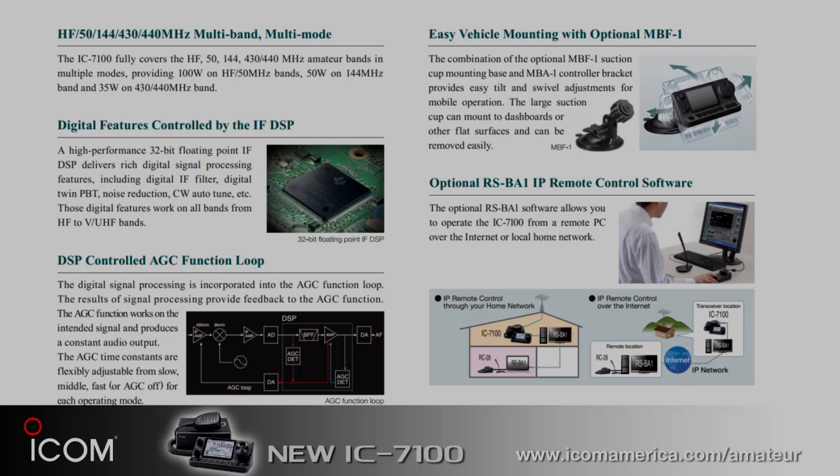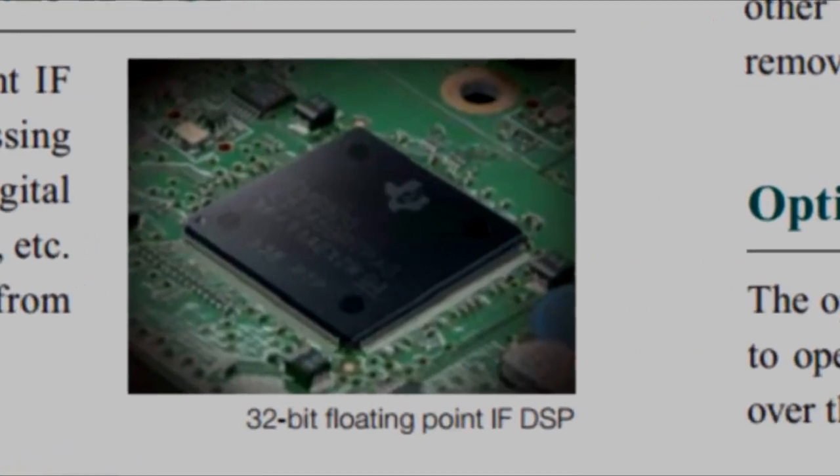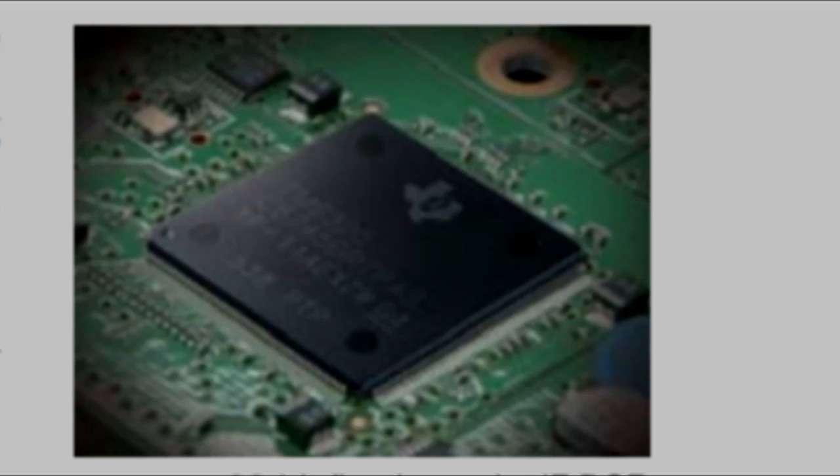The IC7100 fully covers the HF 6-meter, 2-meter, and 430/440 MHz amateur bands in multiple modes, providing 100 watts on HF and 6 meters, 50 watts on VHF, and 35 watts on UHF. A high-performance 32-bit floating-point IF DSP delivers rich digital signal processing features, including digital IF filter, digital twin passband tuning, noise reduction, CW auto-tune, and more. Those digital features work on all bands, from HF to VHF UHF.